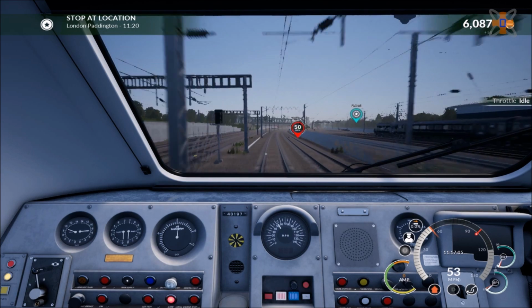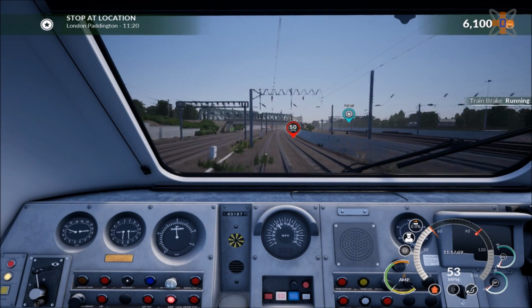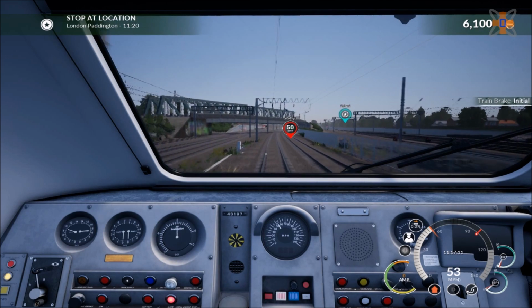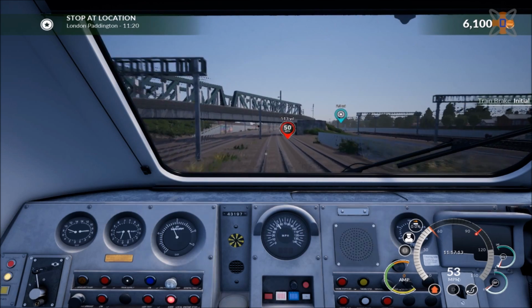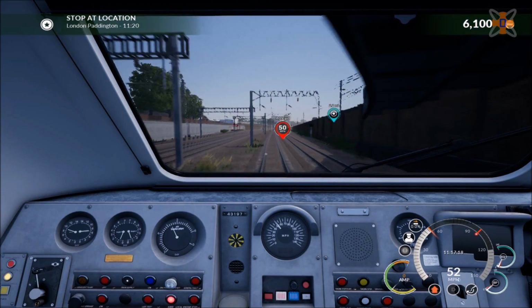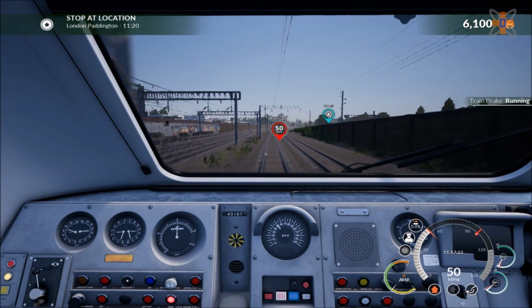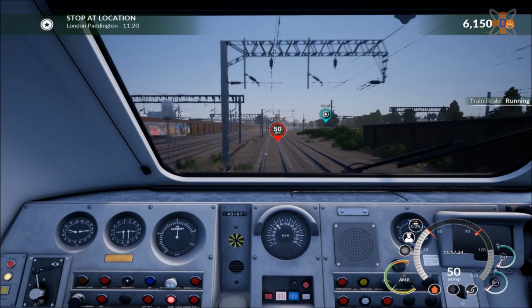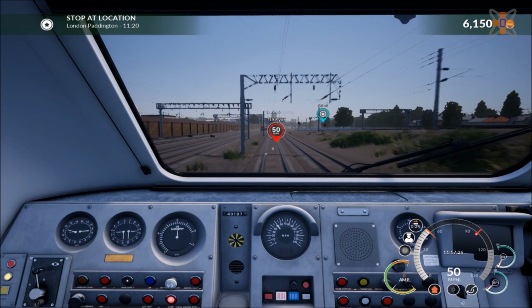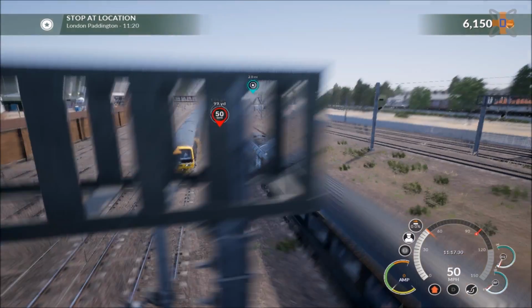Right, so bring that to 50 in 700 yards. Go for initial brakes, just should be a nice amount of braking, bring that to 50 in 400 yards. You see it's very slowly reducing speed, and 50 will stop it. Get ready for heavy braking as we get towards Paddington. Service.